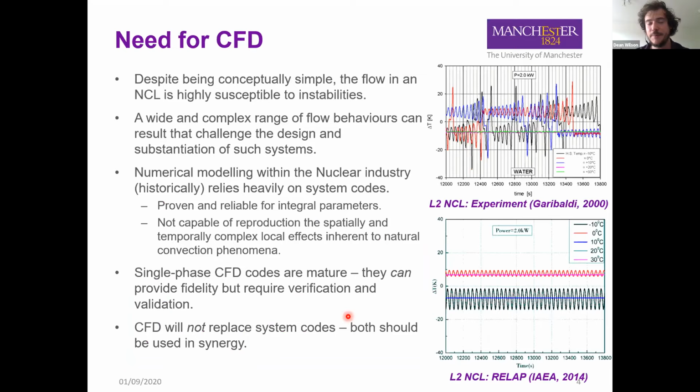Despite being quite conceptually simple, the flows they produce are highly susceptible to instabilities, and that mostly results from the tightly coupled nature of the thermal and the dynamic fields. That wide range of possible flows means that designing, optimizing, and substantiating these systems can be quite difficult. Historically, the reliance has been on system codes as the principal numerical methodology, but it's well known that they don't have the fidelity to reproduce the complex flow patterns that natural convection is well known to produce. CFD can provide that fidelity and is becoming cheaper as computational power increases.